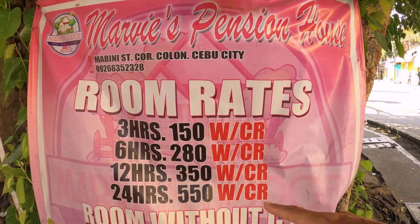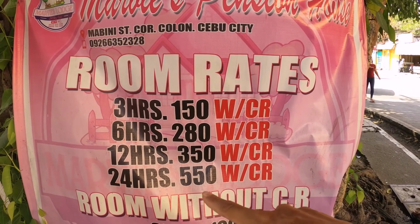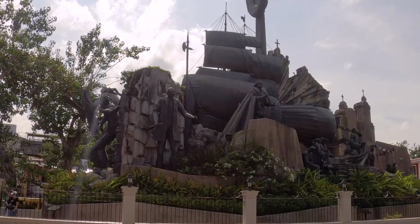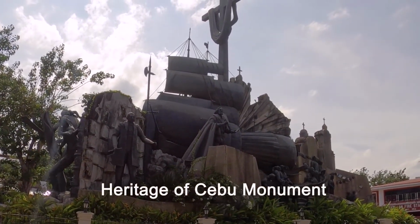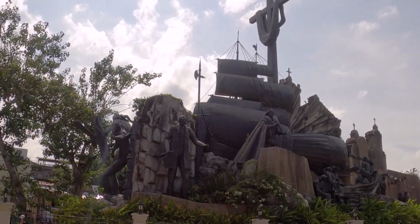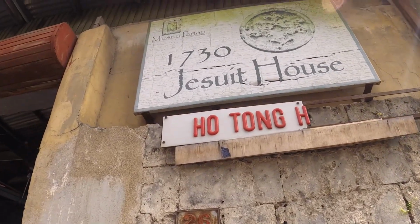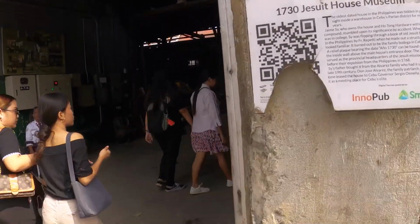The price is probably for a shared bathroom. Okay, shared bath, 24 hours. So what is this day? A Spanish thing again? So we walked all the way here to find this Jesuit house. I'm like, this does not look like a museum.